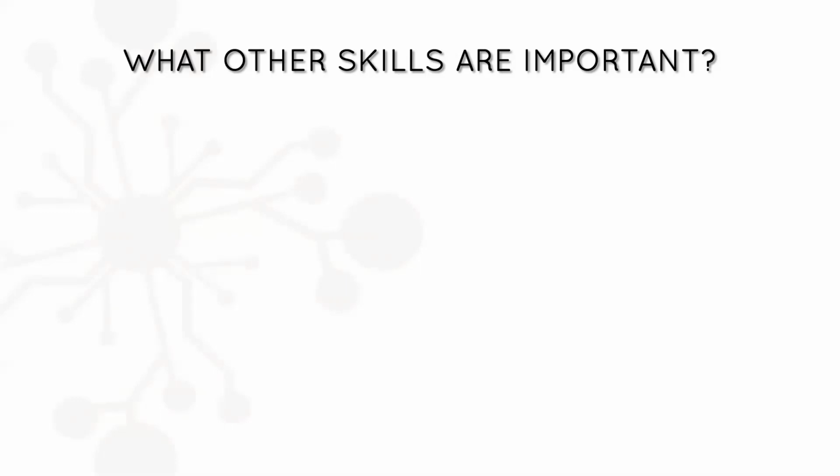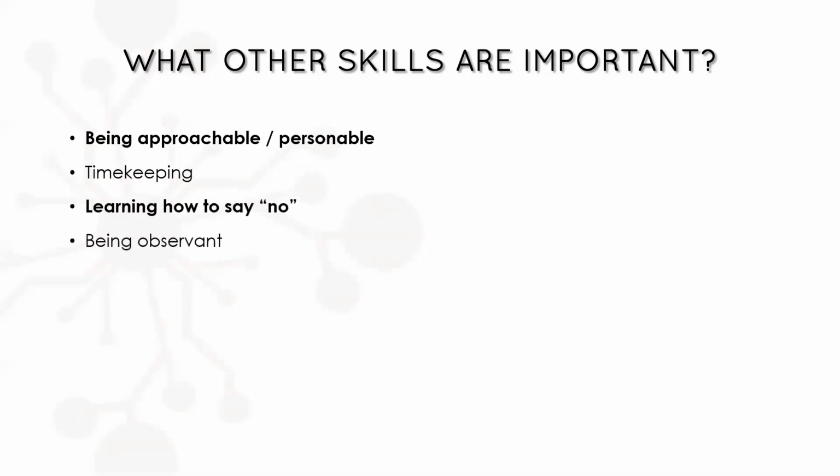Okay, nothing's coming in, so I'll do the work. For me, there's a lot, and this might seem overwhelming, but I think these are all adaptable and they tie in together, quite a lot of them do. So being approachable and personable, timekeeping, learning how to say no, being observant, informed of all related documents, company and government. Yeah, so like research, staying up to date, absolutely, that's a good one.